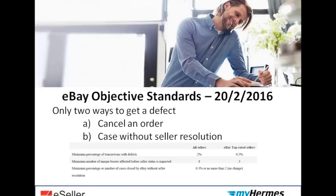And for the number of cases closed by eBay without seller resolution, that's 0.3% or no more than 2, which is the same as it's currently at the moment. So basically, eBay are making it very much easier for us.